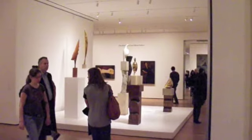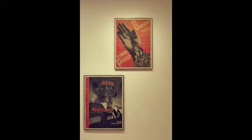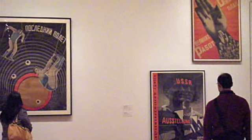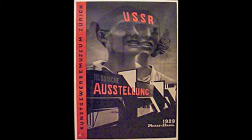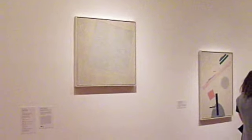Some modern European sculpture. Some Bolshevik and German propaganda posters. These were made just after World War I. View of the German propaganda poster. Some minimalist paintings by Malevich, a Russian.